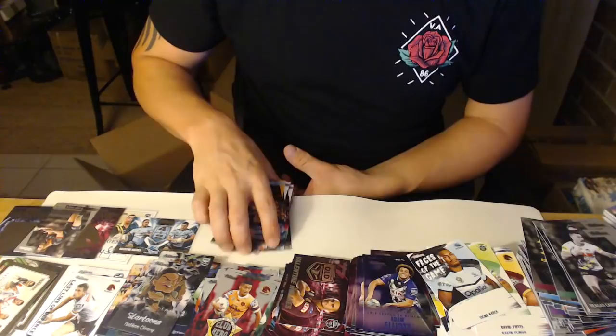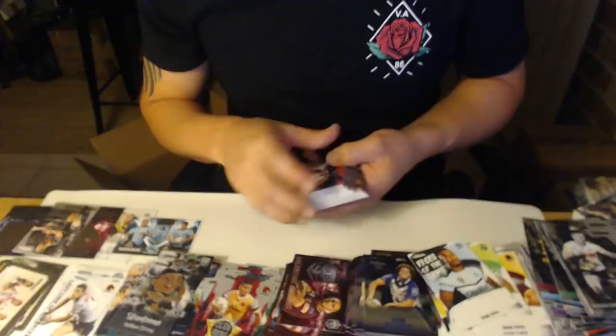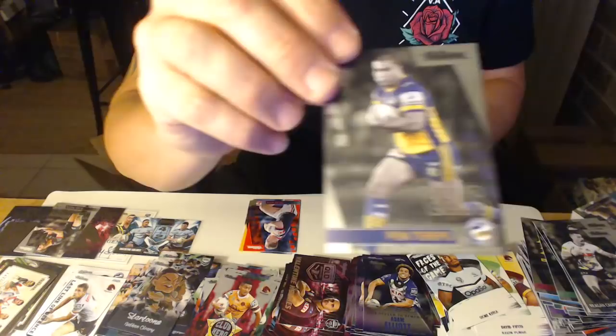Yes, David. So it's like they're getting treated as an insert, like an insert being packed in with a parallel. There's only 12 in a case, that's well under what the other cards are. It would be a rarer version of the parallel.